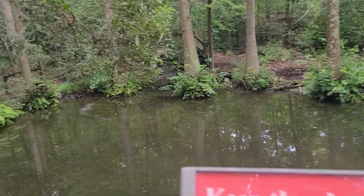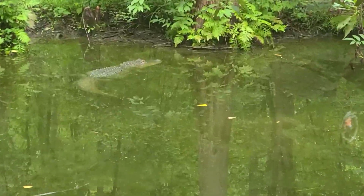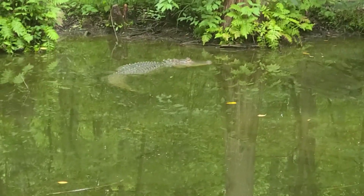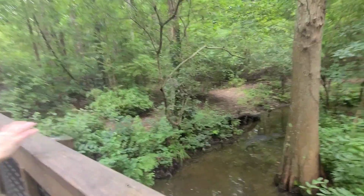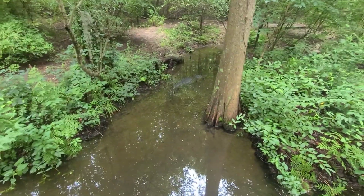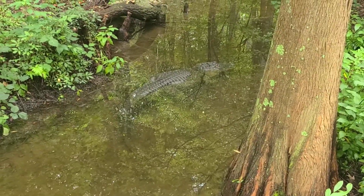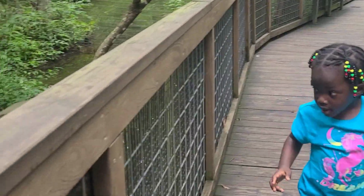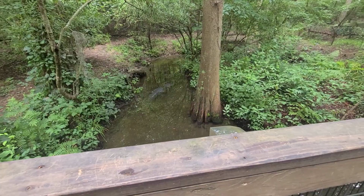American alligator, and it's over there. Oh, this one looks bigger. Yeah. We got another alligator right over here. He's just sitting there. Amira, look. There's one more. He's right there. But you gotta be quiet so he don't see us. Do you see him? They move very fast. Oh, this is a big one.